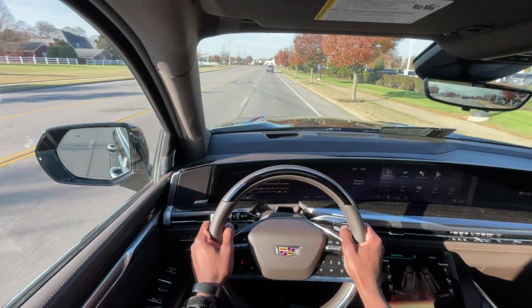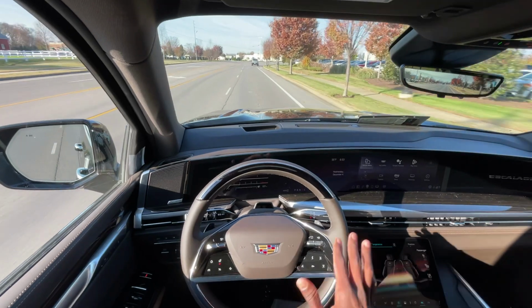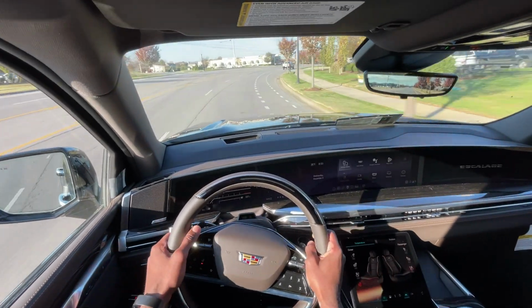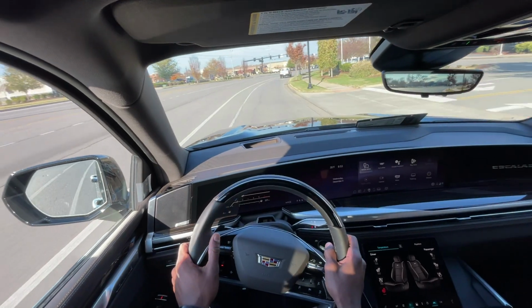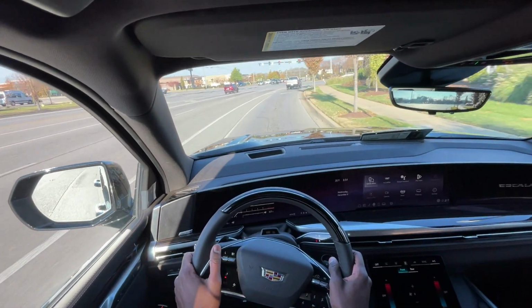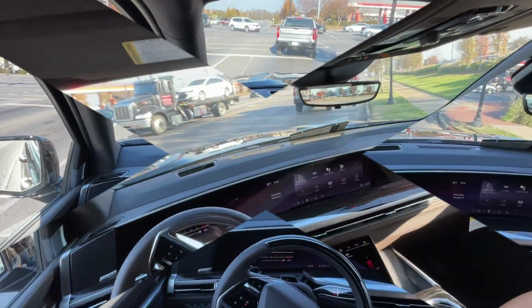So starting the test drive in this 2025 Escalade ESV. Love the new interior. I love the new steering wheel, the new screens, having this second screen down here for your AC controls and headlamps and whatnot. But the ride is still very good, just right off the bat, I can tell. And the driving dynamics are really good. You just feel like you should be paying six figures for this vehicle when you're behind the wheel of it.